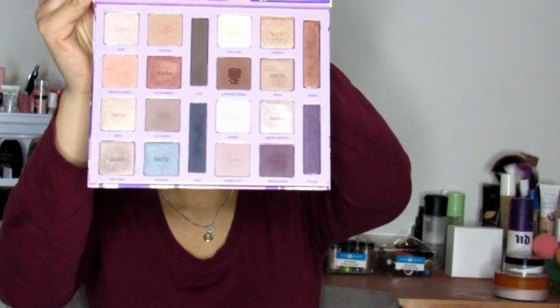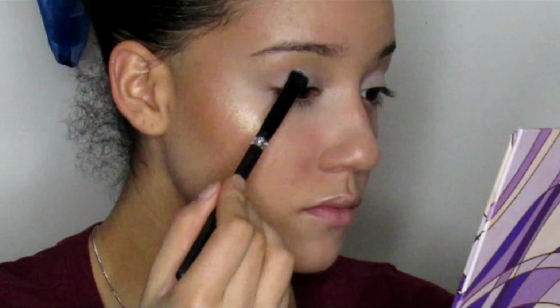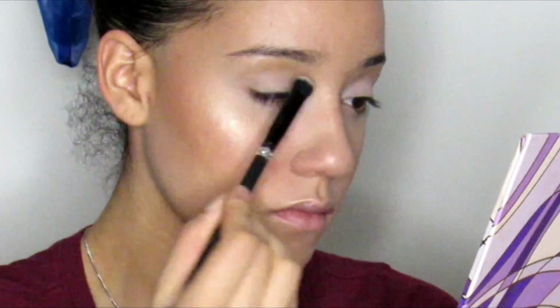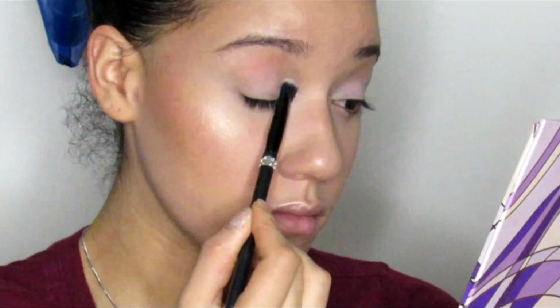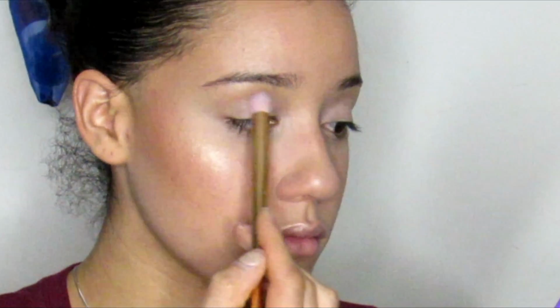Now I'm using the Tarte Naturals palette. Just going in with the shade Base Coat. Now I'm just going in with the light orange brown shade that they have in the palette.